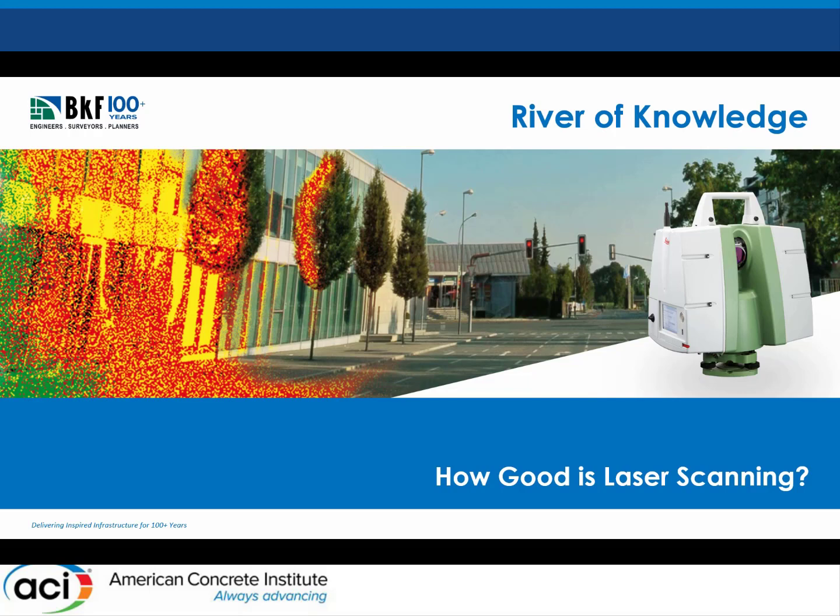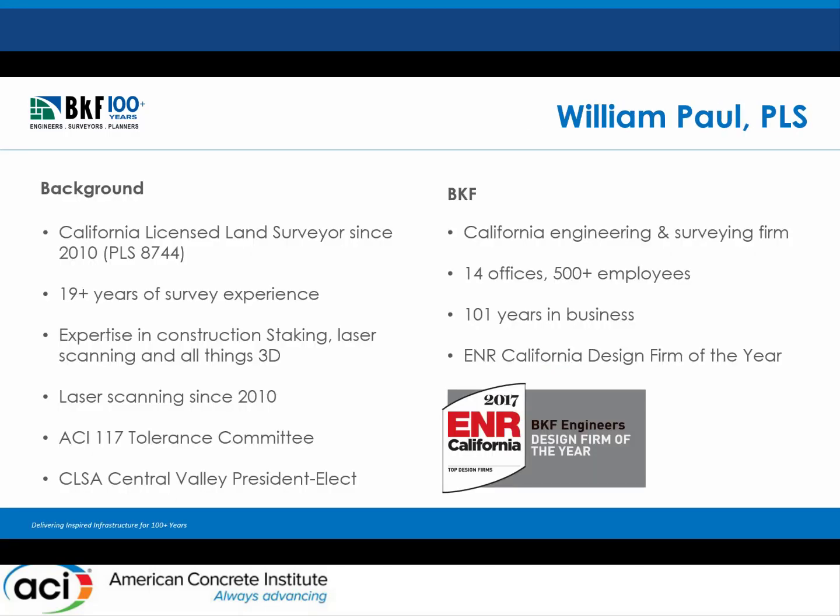How good is laser scanning? It sounds like a pretty simple question. I think maybe a better question is how scary is laser scanning? That's actually the reason why I'm here: fear. I'm a land surveyor. I don't really have much to do with concrete.